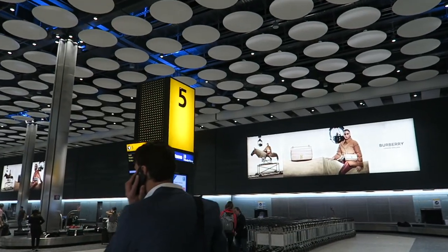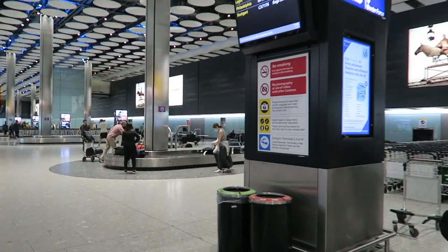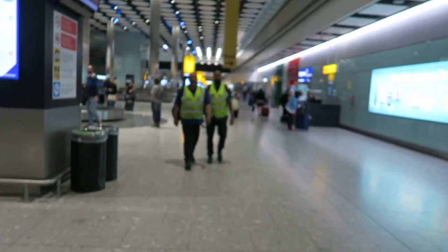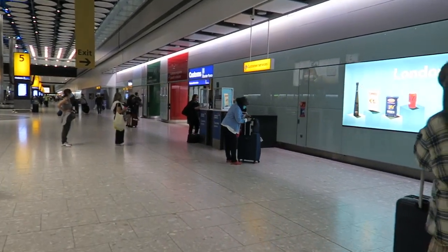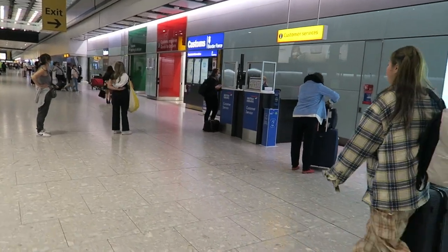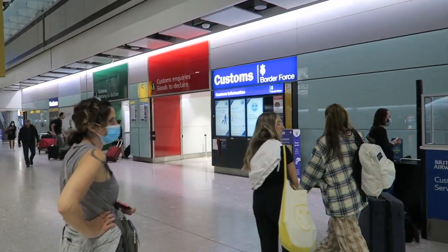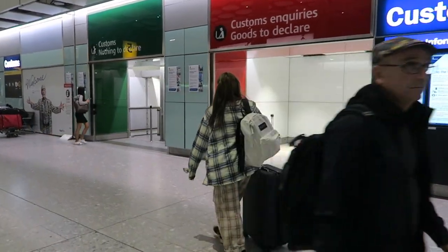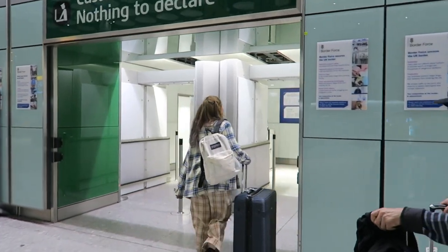Okay, this is number four, so this is where we'll get our luggage and then we'll go through customs. We've got our luggage, now we'll go through customs. You see the two doors, the red and the green. If you have something to declare, then you go through the red one. If you have nothing to declare, you go through the green one. So everybody is going through the green one.